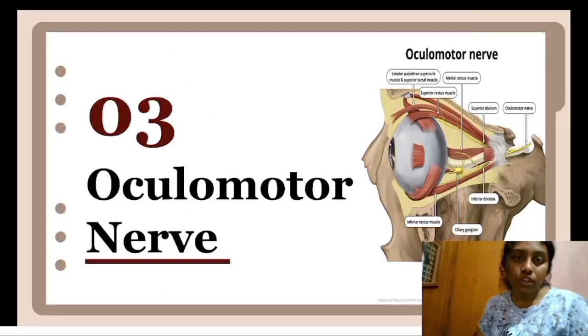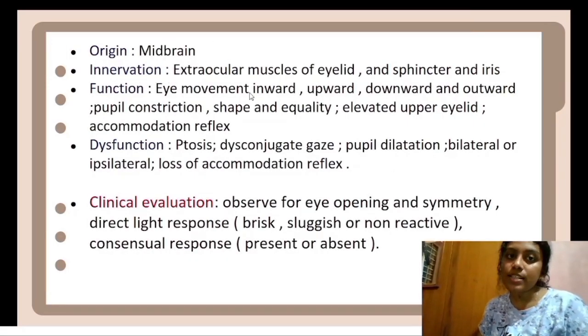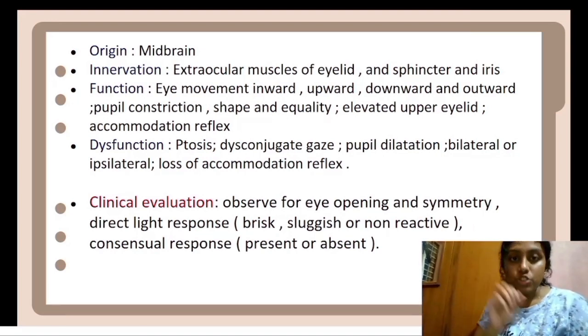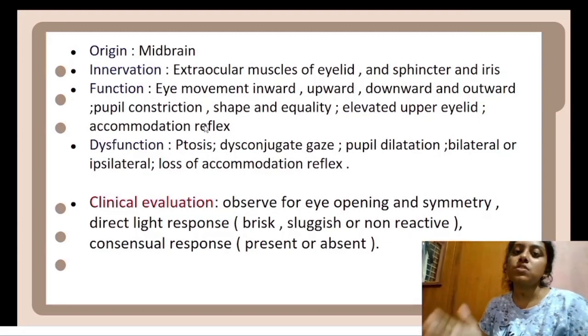Third is oculomotor nerve. Oculomotor nerve originates from the midbrain. Innervation is extraocular muscles, levator of the eyelid, and sphincter of the iris. Function is eye movements, that is inward, upward, downward, and outward. Pupil constriction, shape and equality, elevates upper eyelid like this. Accommodation reflex. Dysfunction is ptosis. Ptosis means you cannot elevate the upper eyelid.